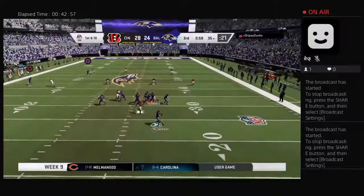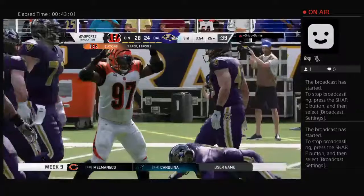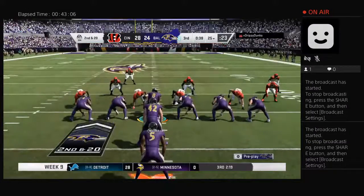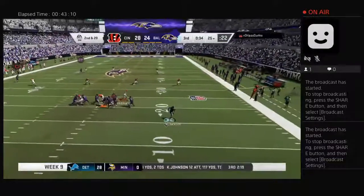Throwing is Jackson. And he'll be taken down by the Bengal pressure. Geno Atkins able to record his 5th sack of the season. Another try after the first down sack.